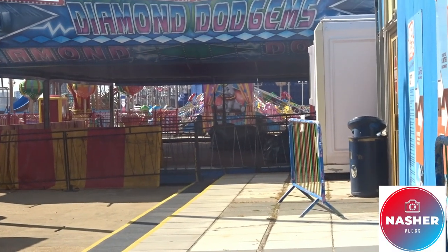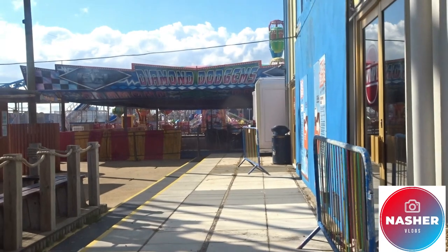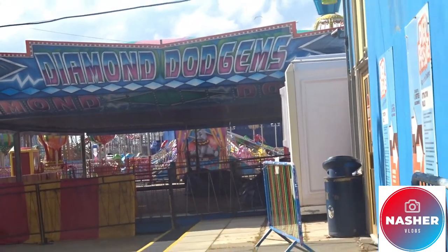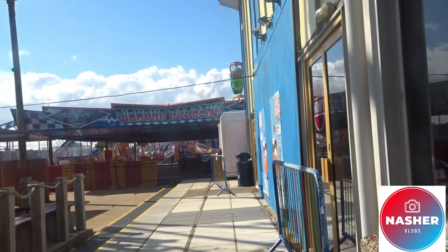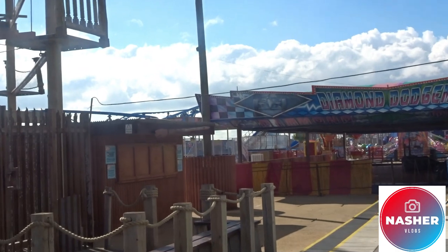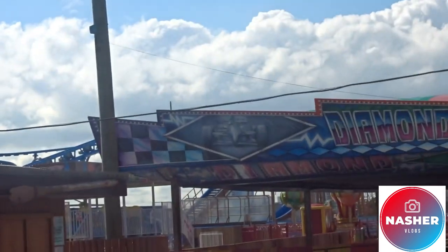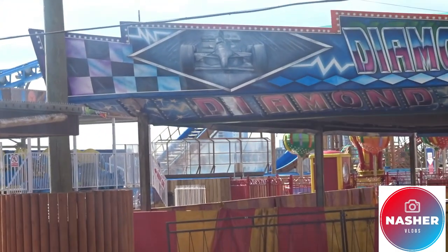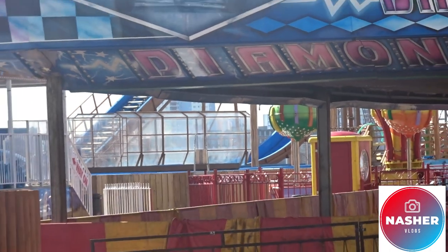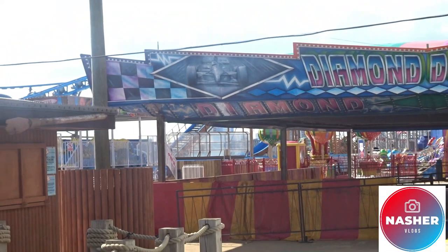Okay, guys, so we've come down to the other side, and as you can see, the dodgems have been moved for this season. I think it was this season. You can also see Tidal Wave, the spinning coaster, and you can also see the log flume in the back. I don't actually know the name of the log flume, to be totally honest, but yeah, it looks good.